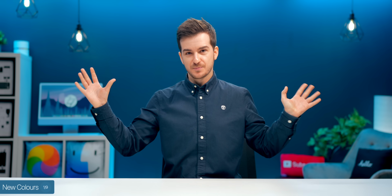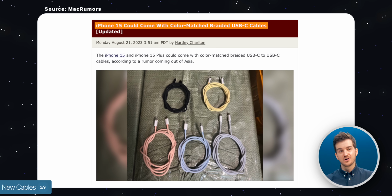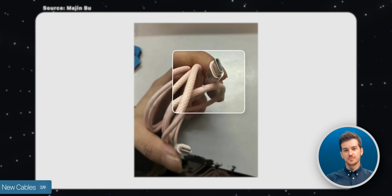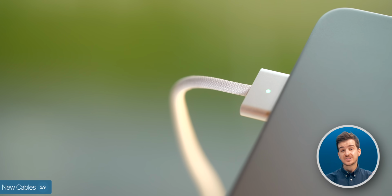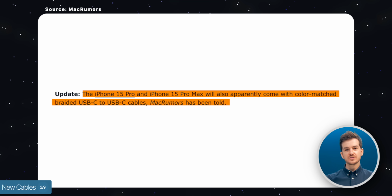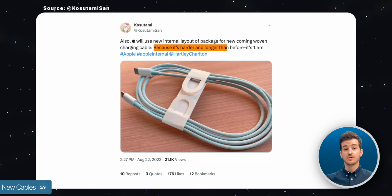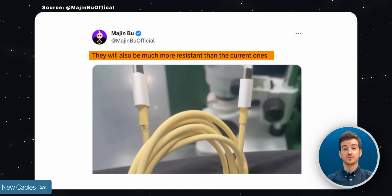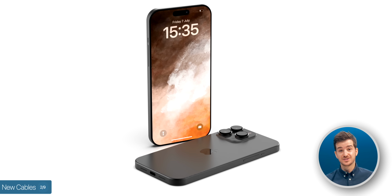Now, probably the best part about these new colors is that they are also set to come with color-matched cables, according to leaker MyJinBoo. And these cables are also braided, matching Apple's recent iMac cables, MagSafe cables, and Apple's keyboard and mouse cables. The Pro models of the iPhone would also feature color-matched cables. Now, these new cables are also considerably longer at 1.5 meters as opposed to just 1, while also being more durable.